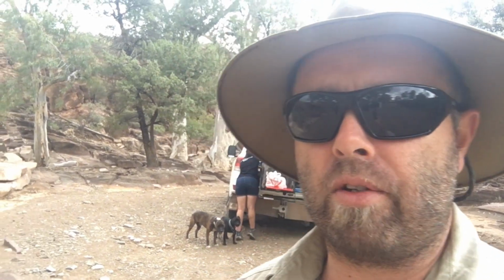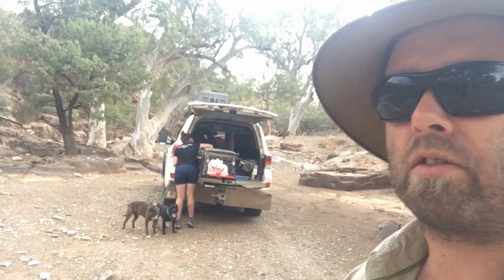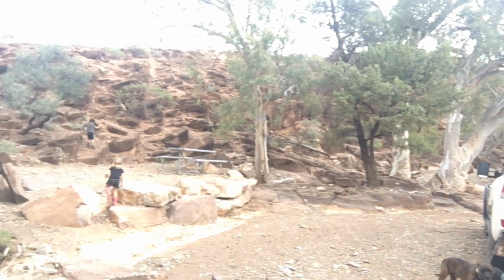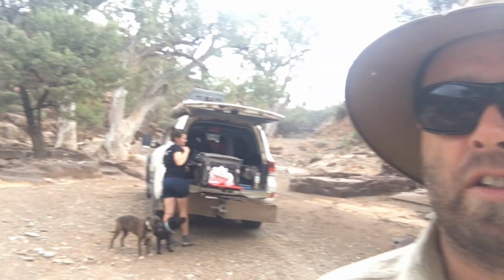So we're about halfway through Skytrek now, just pulling up for some lunch in this creek bed here. Maybe some chairs there. Rain's holding off for the moment, and it's been pretty good so far. The best bits are yet to come, so see how they go.